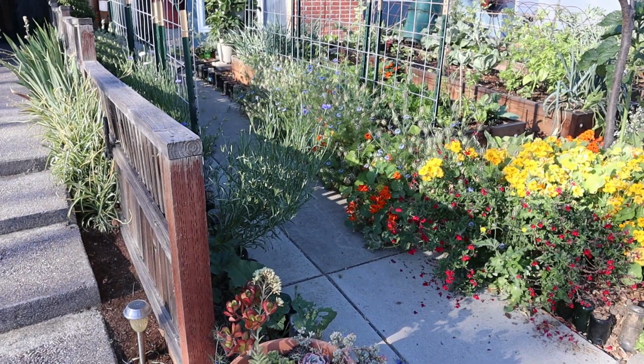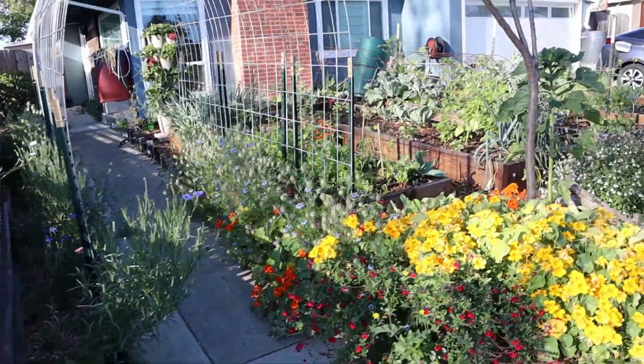Well, it is a beautiful morning, so I thought I would take you along and show you what the garden looks like. We are in a heat wave, so this is like day 3 of it being almost 100 degrees here, which is way too hot, considering we're used to like 80 and none of us have air conditioning. So let's take you along and I'll show you how the garden is doing. Well, here is a view from the sidewalk.